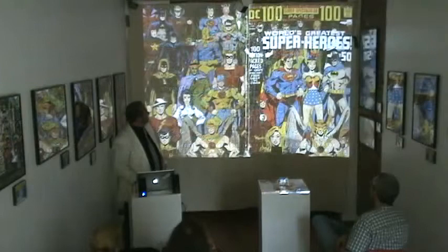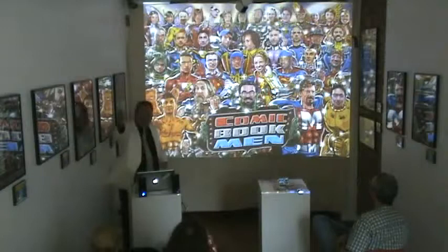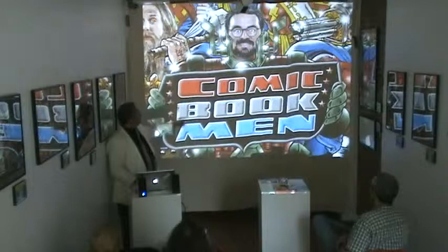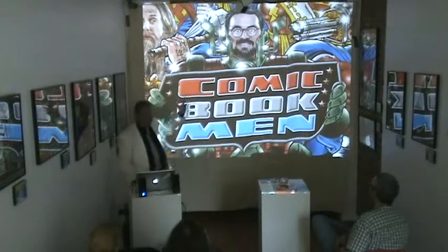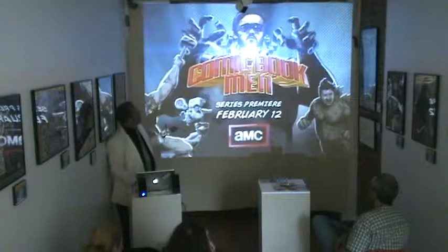I based that image on this classic Neal Adams wraparound cover that had all the figures standing there in the spotlight. It was also an influence on the next image in the gallery, my poster for the cast and crew of Kevin Smith's television series, Comic Book Men. Now, I developed a technique where I keep the photographic resemblance, but I add the black line and sometimes the dots to keep a sort of middle ground between the photorealism and the comics. But there's, of course, the crappy logo that they actually used on the show.